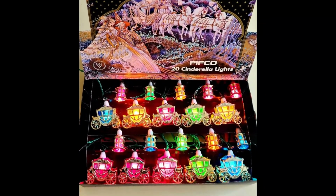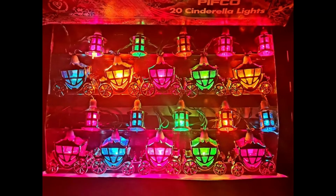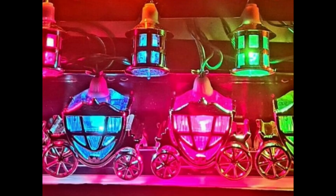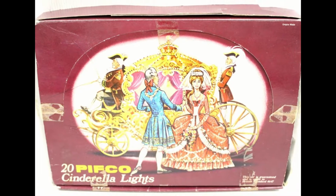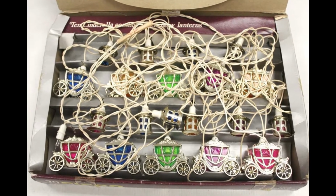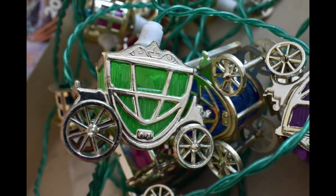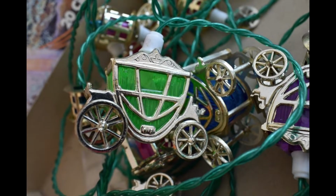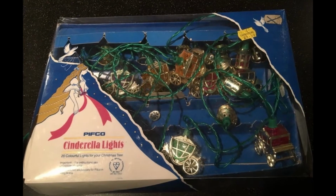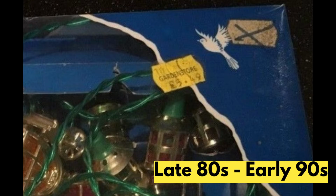The lights generally came with clear bulbs. All the sets generally came with clear bulbs. This set has coloured bulbs, so the sellers obviously put coloured bulbs in. You could get these set of 20 with white or green cable through the 70s and 80s. And as soon as you started creeping into the late 80s, early 90s, you started getting these ones. The price hasn't increased much, £5.49 for a set.